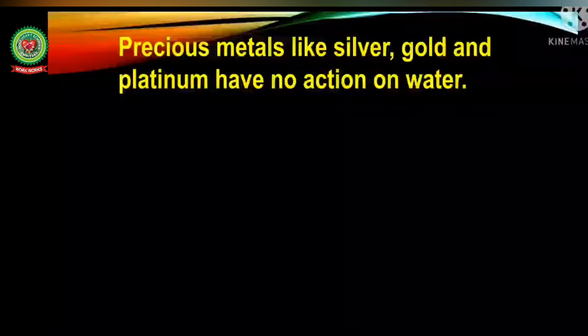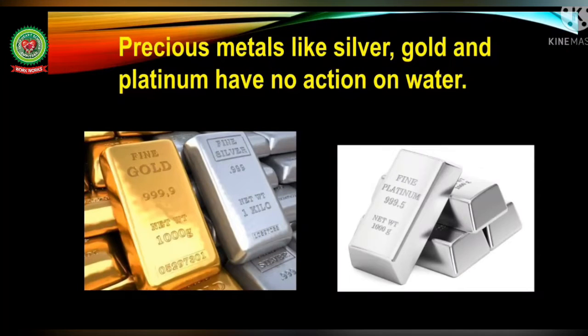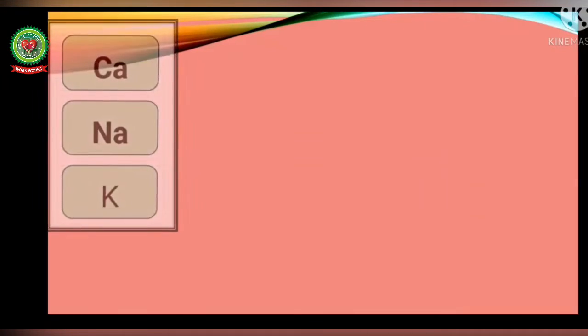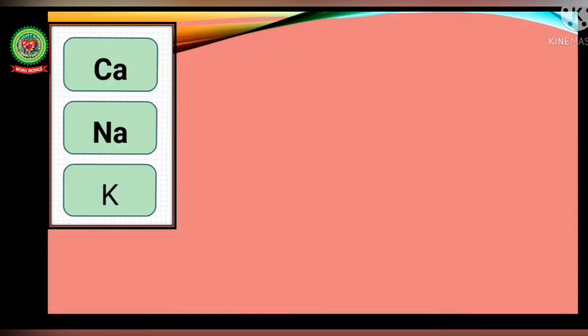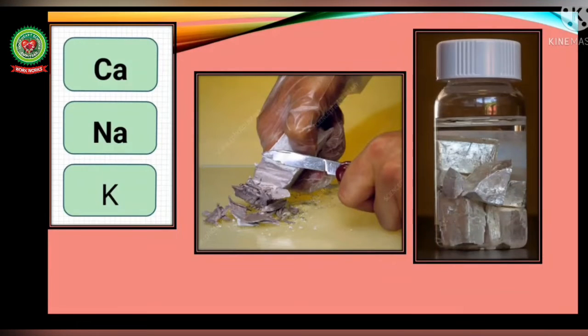Precious metals like silver, gold, and platinum have no action on water. Metals like calcium, sodium, and potassium are soft metals and can be cut with a knife. They react even with cold water, forming their corresponding hydroxides and evolving hydrogen. Hence, these metals are kept under inert solvents like kerosene oil.